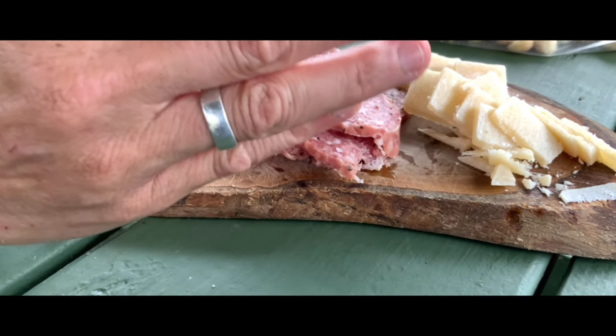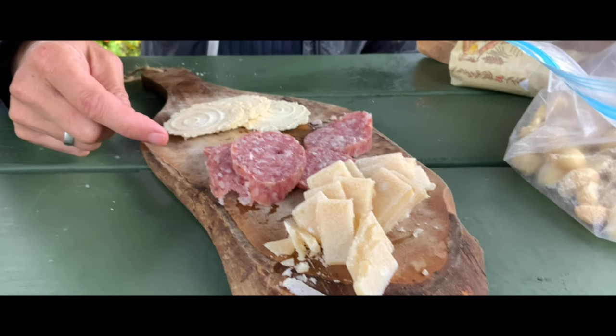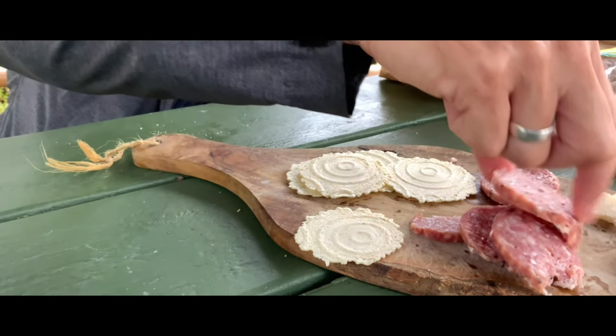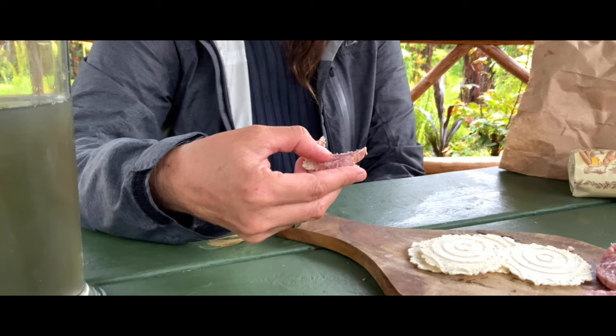So here we've got some nice dry Italian Parmesan and from Boar's Head, that salami we talked about earlier, and some nice rosemary crackers. Nice one. The rosemary and the salami together with that sharp Parmesan, very delicious.